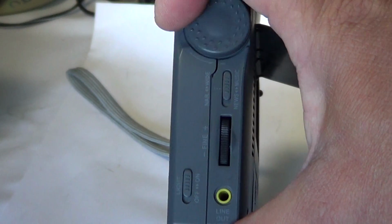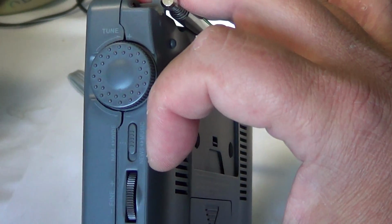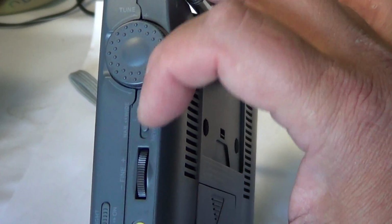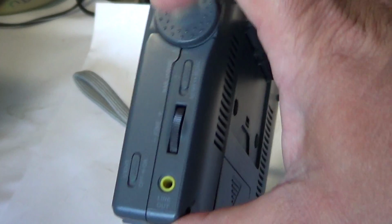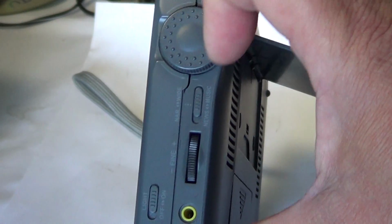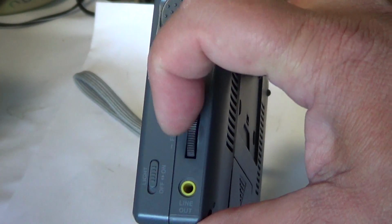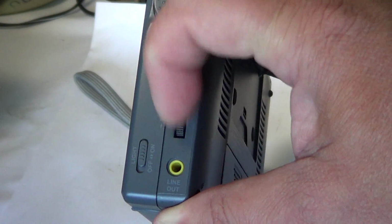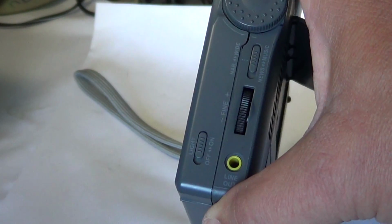Tuning button, of course. Here you've got kind of a tone switch. It says news and music, so depending on what you're listening to, you can change the tone of the speaker. Here at the bottom you have your BFO, or fine-tune control for single sideband.